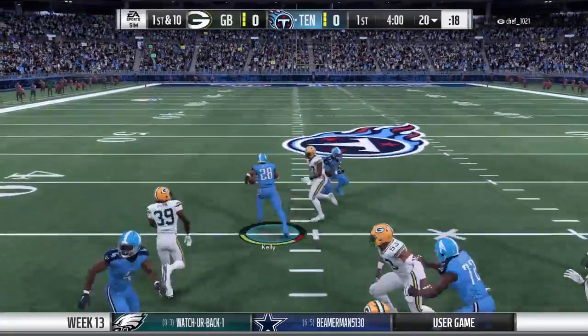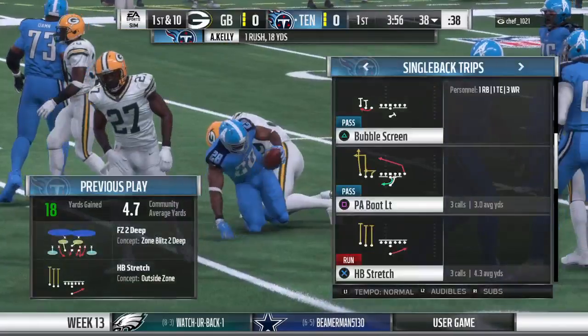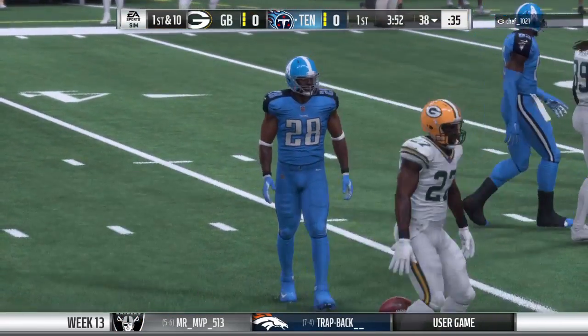And an alley to run. And they're able to get this one across the 35. Tennessee getting the first down on a big play of 18 yards.